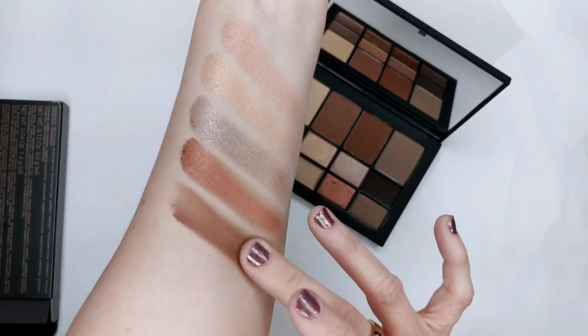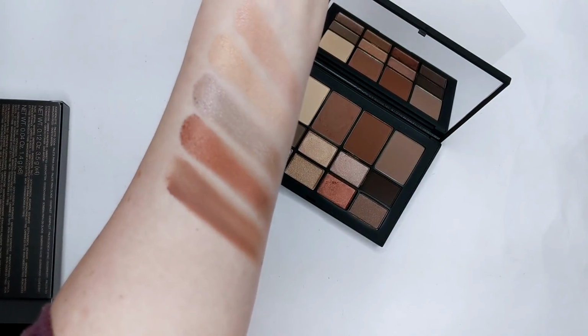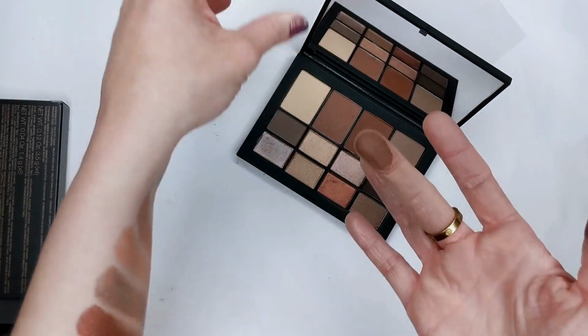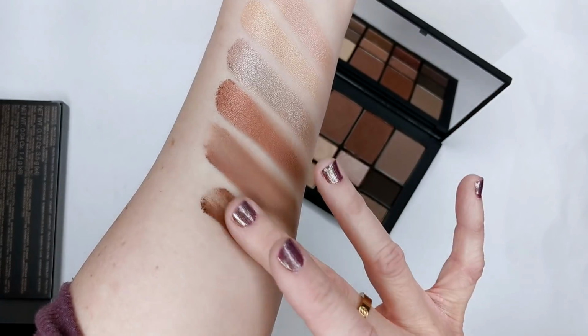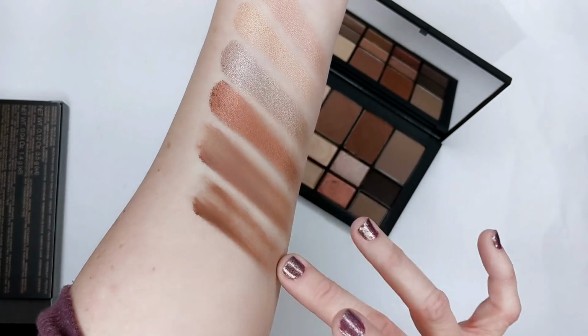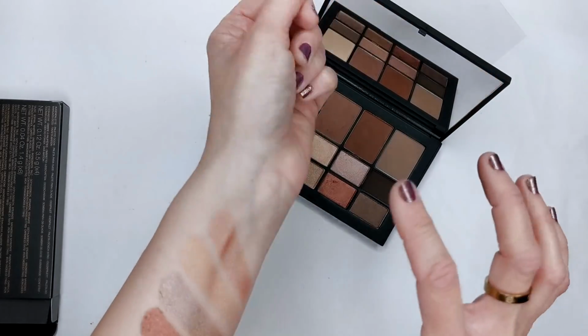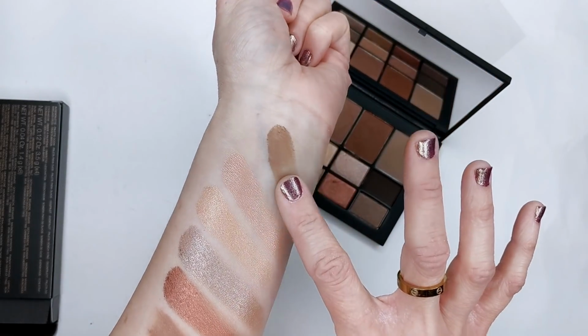And it feels very dense as well. Those types of matte shadows usually apply much better to the eyes than they swatch. So I'll have to keep you guys updated, obviously. But yeah, these are not good swatchers at all. But I feel like just by touching them, they're going to apply really well. Let's try it right here.